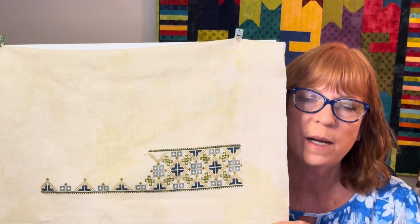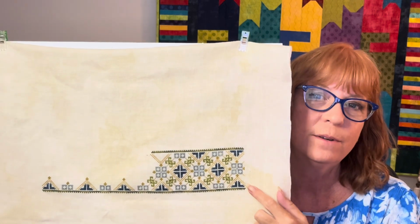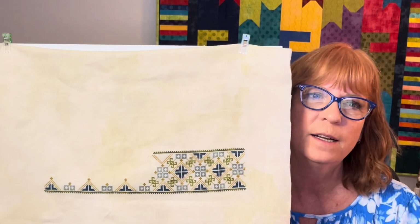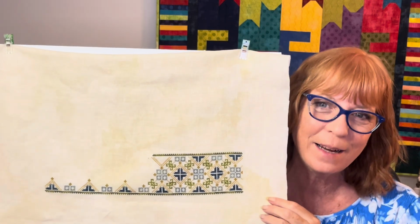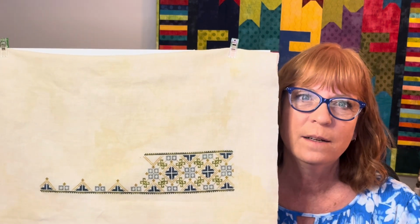I stitched the Blackbird design. I think it's called Winter is Coming, and it uses several. It has Twilight and Scuppernong. It has some of the same colors in it. I'll bring it in, and maybe sometime I'll bring it in with a pillow for my living room so you can see this is the right colors. So that was the end of my stitching.